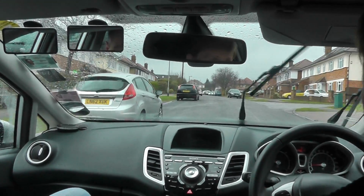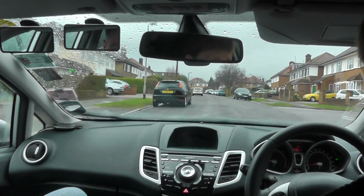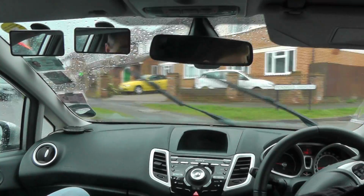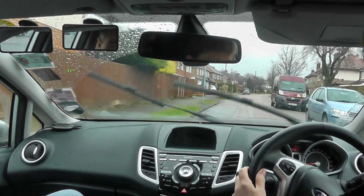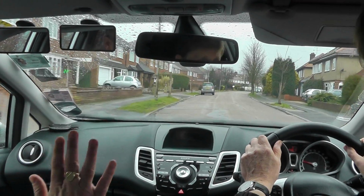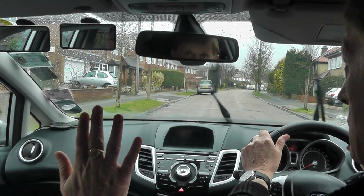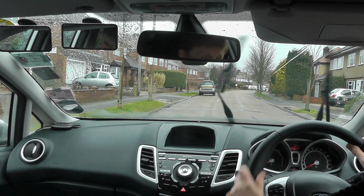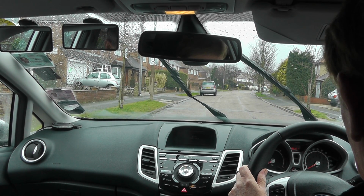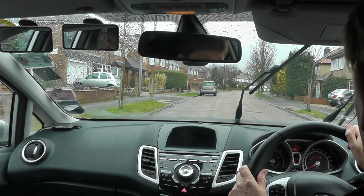Now we're going to turn. Now I'm going to turn right. Stop! Right, put your handbrake on, Tony. Engage first gear. Put it into first gear.